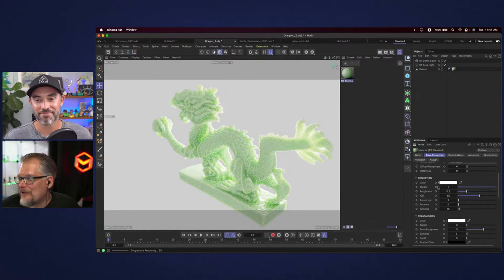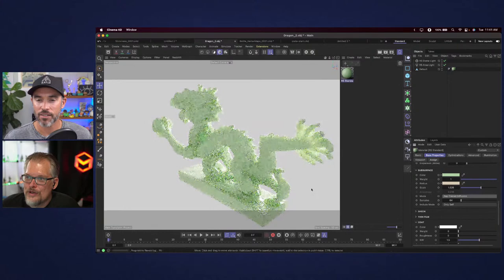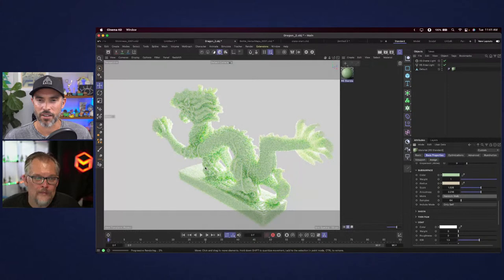Here you can see the result of subsurface scattering with random walk. If I just switch to ray trace diffusion, what you're going to see is that we lose so much of the surface detail. And so what random walk gets us is so much more surface detail in our object while still getting beautiful subsurface scattering. Oh, wow. Yeah, that's a huge night and day difference.